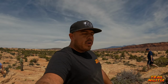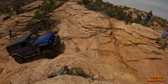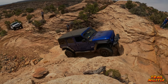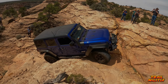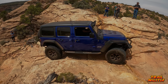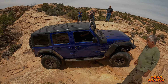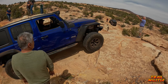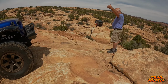Alright team, so we pulled up to one of the final obstacles here at Hotel Rock. It's a little climb up, it's a step up, and then there's a nice drop at the end. So we're gonna watch everybody come through. Here comes the JK. Actually, this is JL. They're here confusing me a little bit. Paw Patrol. There you go. Another diesel. So it's not too difficult as long as you grip a little bit, foot control, you come up and over. And then it drops on this section right here.